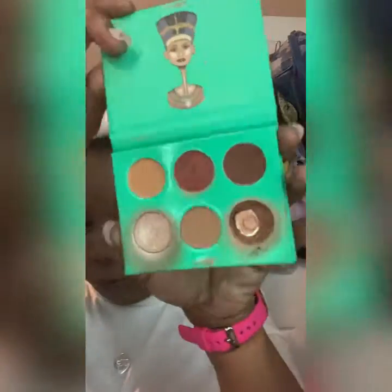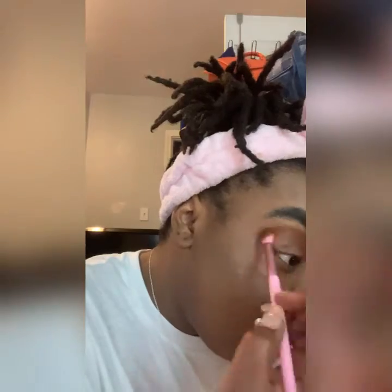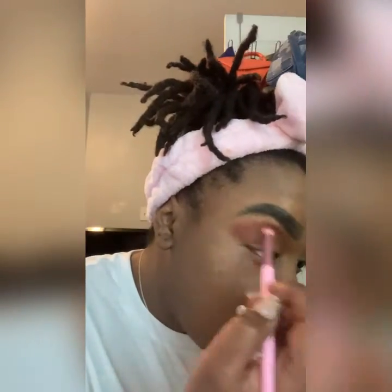So now I'm going in with my Juvia's Place Pinks palette, as well as my Juvia's Place mini palette.